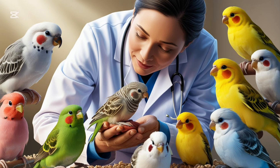Right. What can we learn from this long relationship between coccidiosis and birds? Well, I think it shows us how resilient both the parasite and the host are. Coccidiosis can be really dangerous, especially for young birds or birds with weak immune systems. But birds have survived alongside this parasite for so long. That shows how well they can adapt. It's like a constant arms race between the parasite and the bird's immune system.